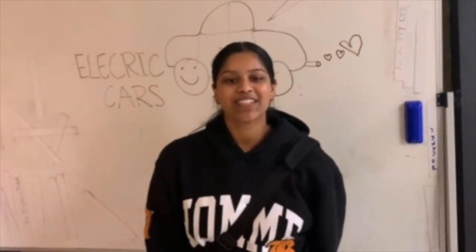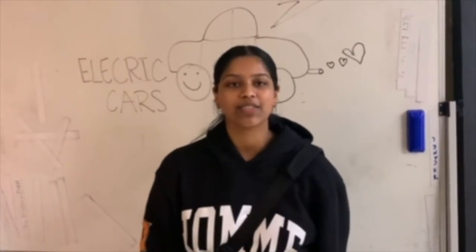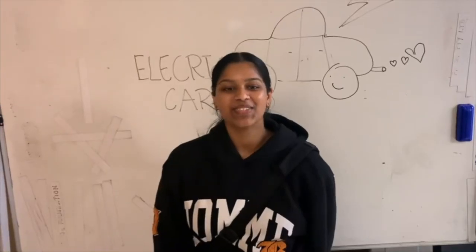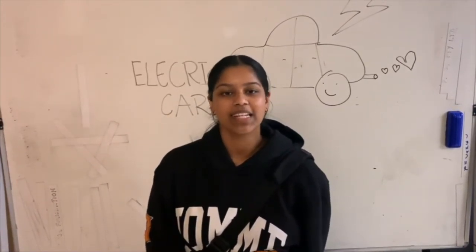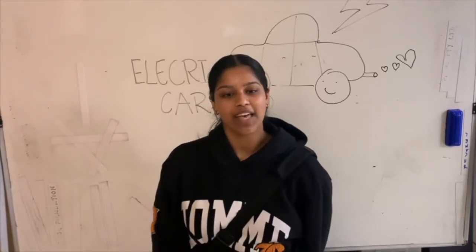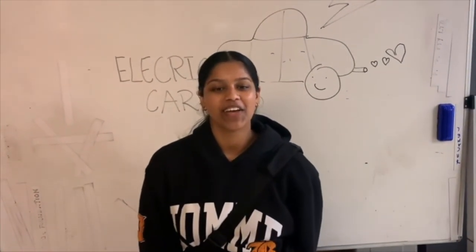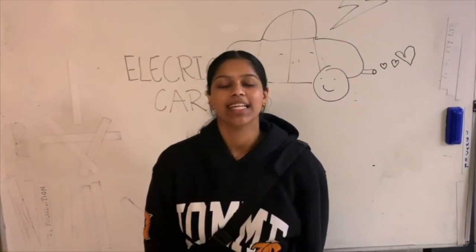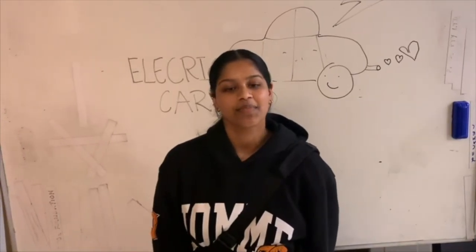The cost of the electricity required to charge an electric car is around 40% less than the cost to use petrol. Electric cars are also more energy efficient. The AEV batteries convert 59 to 62% of their energy into vehicle movement. Gas-powered vehicles convert 17 to 21% into vehicle movement, which is way less efficient than electric cars.